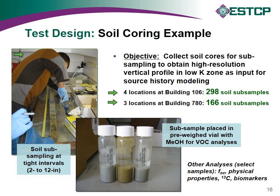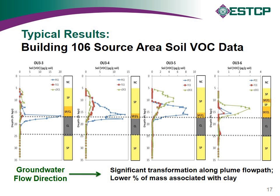Our primary analytes in this case are the volatile organic chemicals, but we also want to get fraction of organic carbon and physical properties. We did some additional analyses in terms of isotopes and biomarkers to get a handle on the extent of degradation we might expect in these cases too. Okay, and just a little bit of foreshadowing, methanol, pretty important? Pretty important. Okay, let's go to the next slide, where we go to the actual sites themselves.